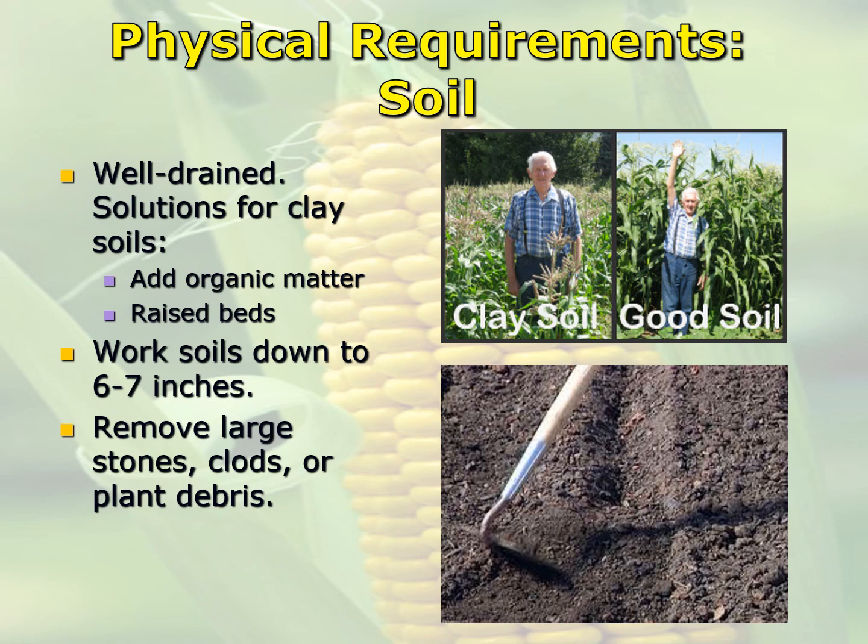Your soil, you want well drained soil. If you've got clay soil, you're definitely going to add organic matter. Raised beds are an option. I've not really done corn in raised beds, but it's always an option if you don't need a lot of corn. You're going to work your soil down to 6 to 7 inches, and then remove any large stones, clods, plant debris, that kind of thing.